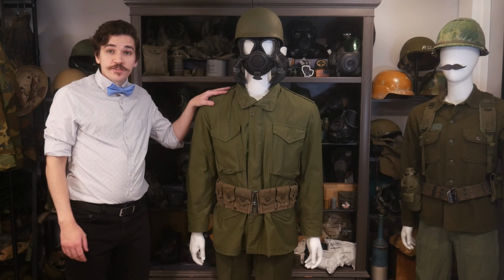All right, so uniform-wise, from what I can tell, majority of them are wearing M65 field jackets. Now, some of them are wearing OG 107 utilities, and I'm not 100% certain on type. You only see some of them briefly.